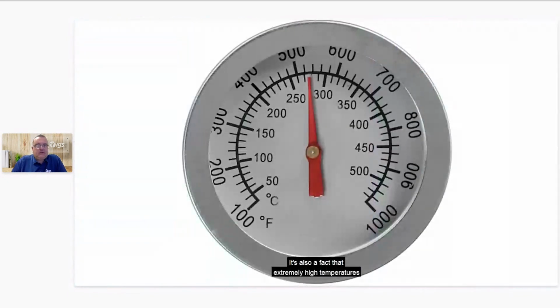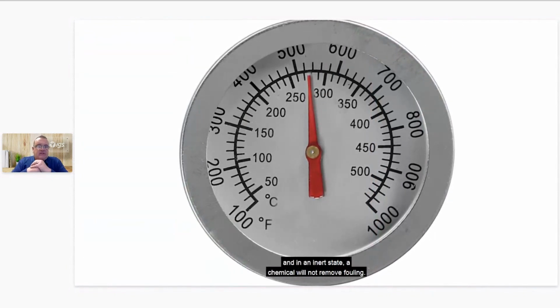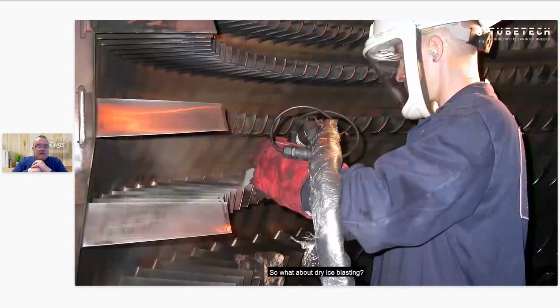So the chemicals can compound the fouling. Also, if the temperatures are very high, then of course you run the risk that a lot of the debris is actually inert in the first place. So no chemicals can affect that.